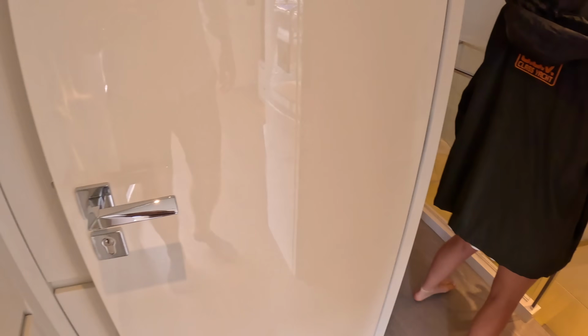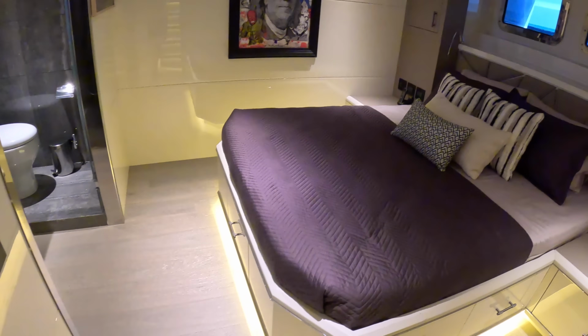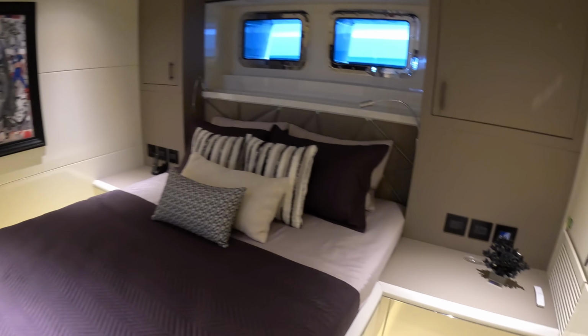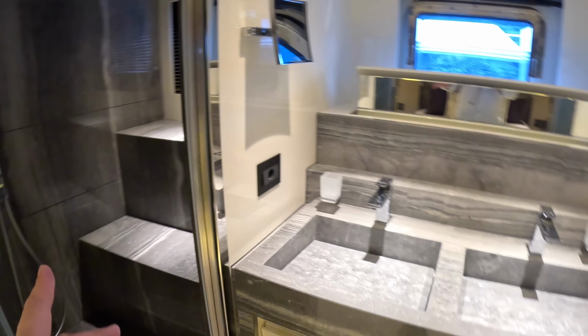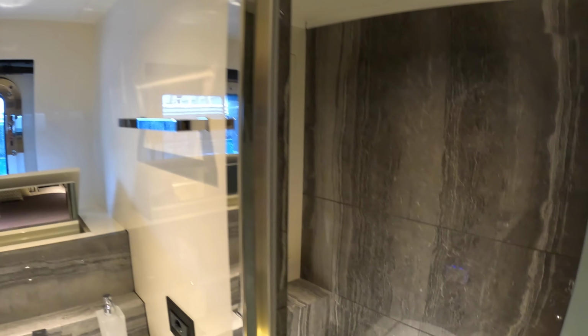Okay, we're going to go down this way now. And here we go. Again, really good size. Obviously we're down on the lower deck now. And again with the storage about the place. And the ensuite over here. Very similar arrangement actually. So you've got the twin sinks in the centre, shower off to one side, and the loo on the other.